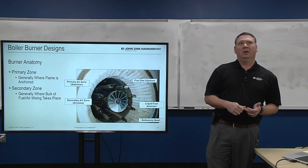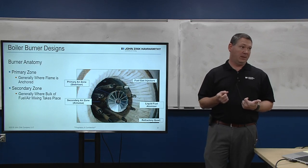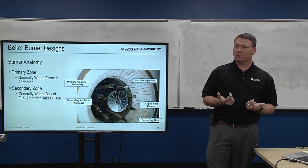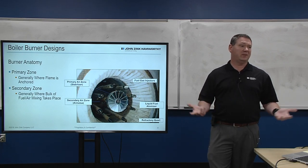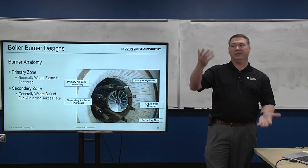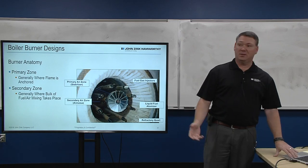I think the most fuels that I've run through one burner was 11 at one time. And that was pretty interesting to do the calculations on. Because it was all coming from different processes in a plant, like what happens if this one goes up and this one drops out? You know, you're going to stay stable. How do you keep that? Those are fun. Keeps the job interesting.